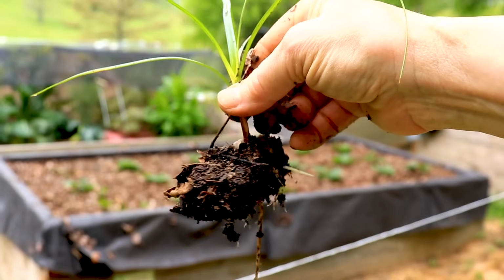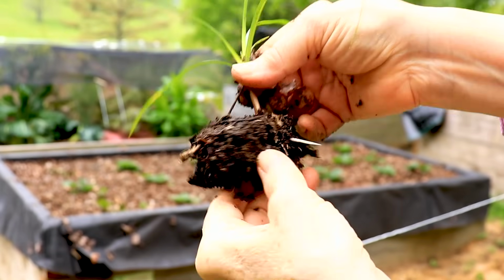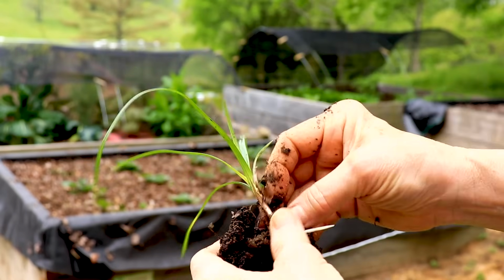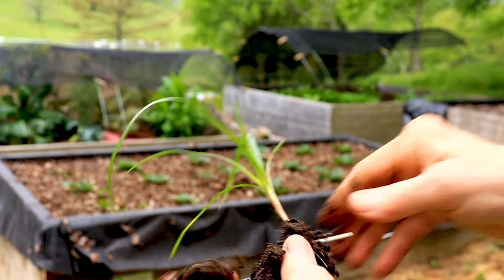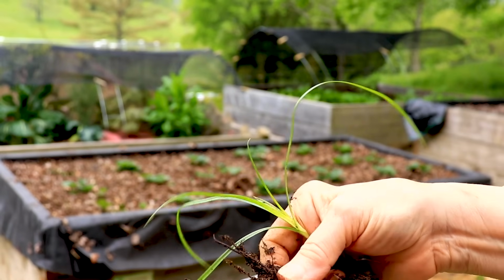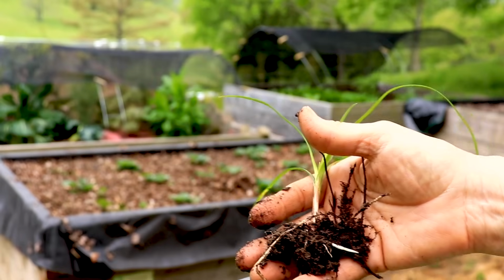Let's see. So that's the original clump, and you see it's got these very strong, sharp, dagger-like roots. That's the rhizome. So it's going to grow out from that, but you know that's the nut because you got all those roots coming out of it, right? You know what? I'm going to put that in a little water, and we're going to see if we can find the nut.